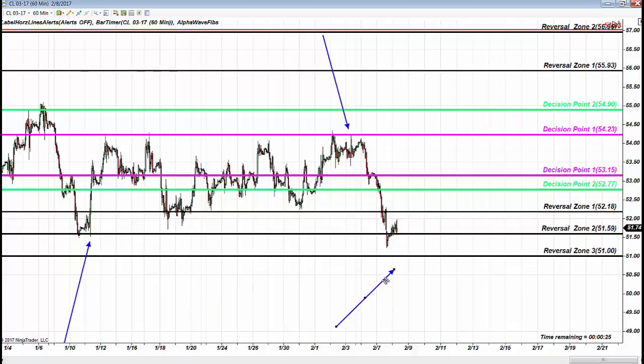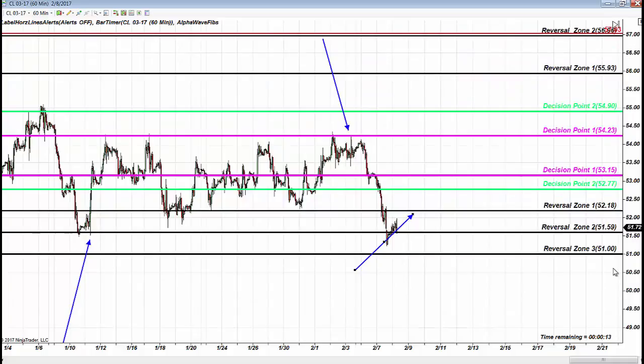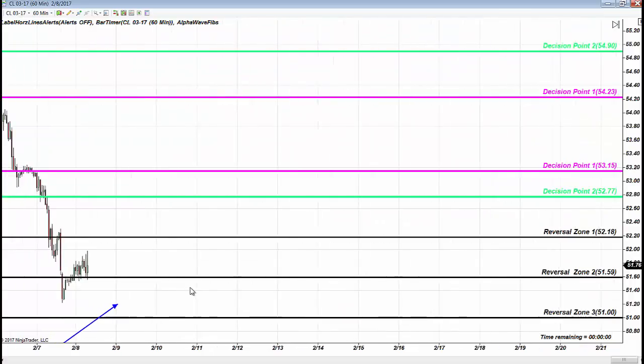We are right now at the reversal zone. This is fluff, traders. This would be a major problem, this level to the upside. If price will blast through this level, oil will become interesting. However, this morning oil is not giving me anything spectacular. This morning oil is giving me only correction on hourly.